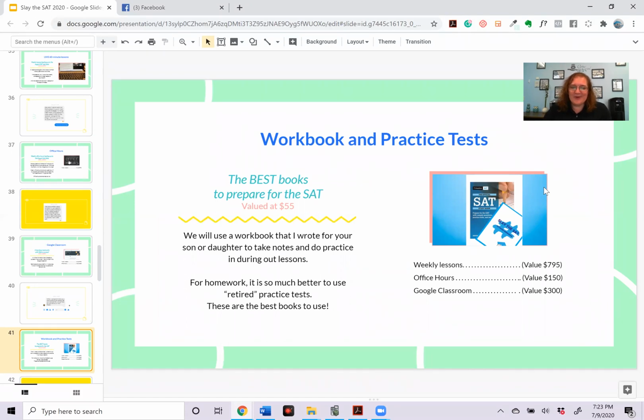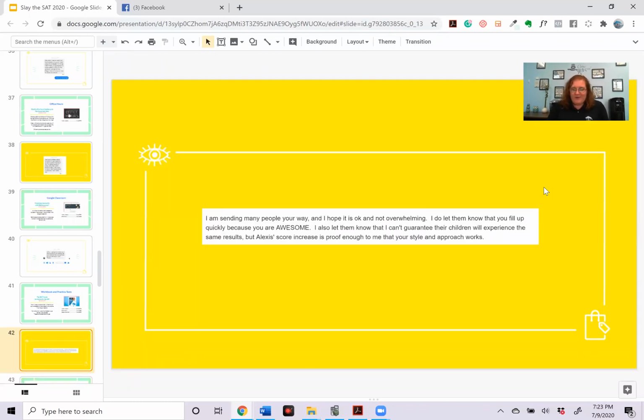What also comes with the program is a workbook and practice tests. The book that I recommend using for practice is the actual College Board book. It has 8 practice tests in it. We don't go through all 8 practice tests in the 6 weeks, but we'll use that book. And then I have a workbook that they'll take notes in during lessons and do practice, and then they'll do all their homework out of the big book. So the books are included with the course.